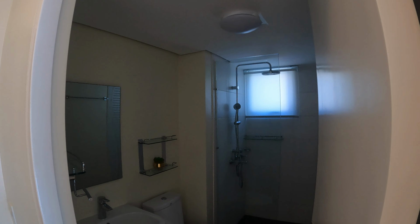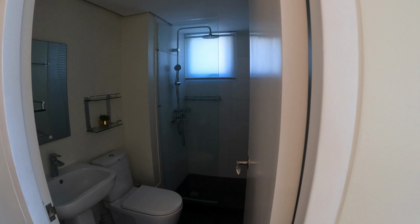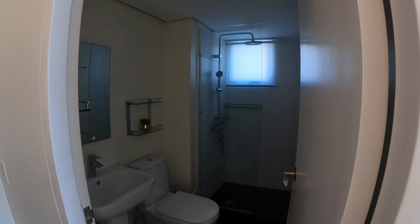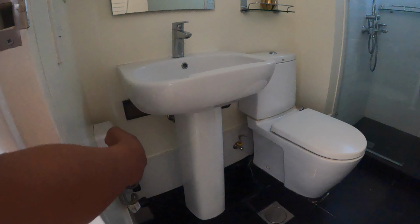The hot water heater, you can't see it there, but it's down to the left where you open the door, so you can adjust the heat the way you want it. Yeah, right down there.